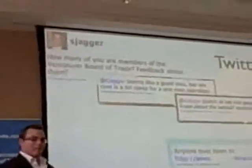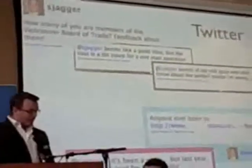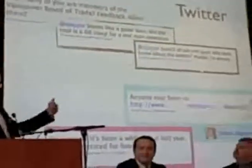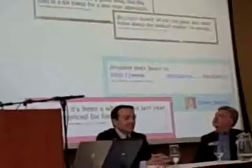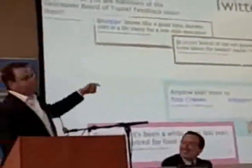So these are two conversations. The top three is one conversation, and these two are separate conversations. This one here is from about 2 hours ago. I said, how many of you are members of the Board of Trade, and what's the feedback about them? And the feedback I got from the first one says, seems like a good idea, but the cost is a big step, or a big steep, for a one-man operation. That's a realtor in Vancouver saying that. And the other one is a bunch of old rich guys who don't know about Twitter. Maybe I'm wrong. So, not the best example, but that's a radio guy, a DJ.